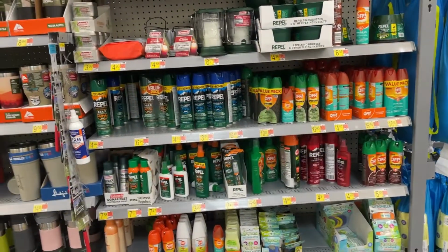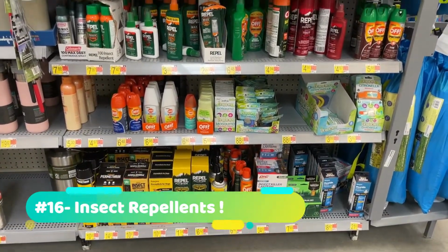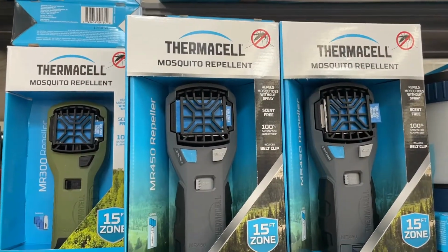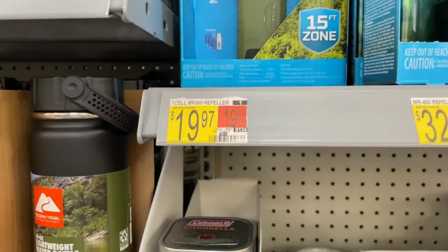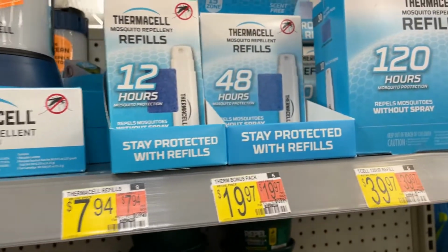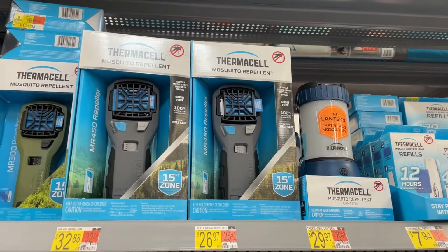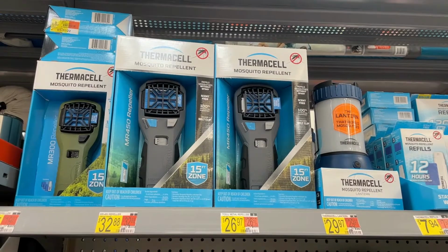Well, if you are a camper, you are very familiar with all of this stuff. In my experience, this is the best product on the market. Thermacell. They make different types. There's your pricing. And then of course you need the refills and so on. But as far as mosquito protection, this is really the best stuff on the market. It can get pricey, but who wants to be scratching mosquito bites weeks after your camping trip?